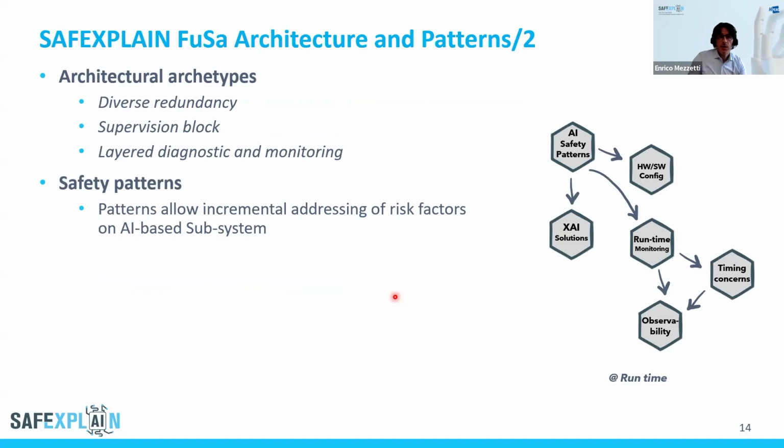What in practice this translates into is the definition of the functional safety architecture that needs to be supported in the functional safety SAFEXPLAIN stack. The architecture provides essentially a set of architectural archetypes that need to be implemented in different scenarios. These are essentially instantiations of different techniques based on, for example, diverse redundancy at the software level, the inclusion of supervision blocks in order to control and supervise the execution of the AI component, and a set of techniques that fall into multiple layers in the diagnostic and monitoring support for the execution of the system.